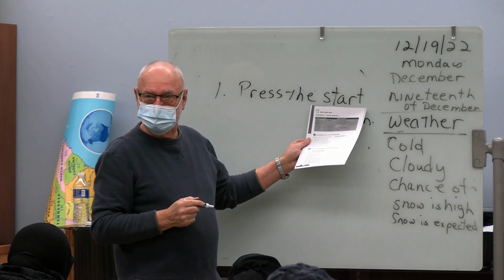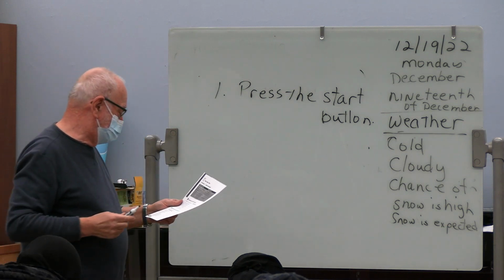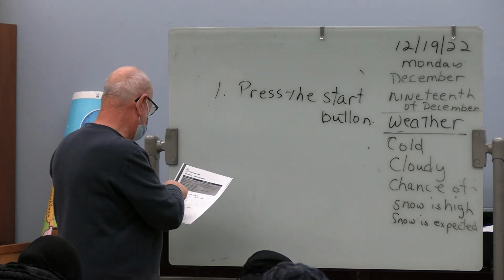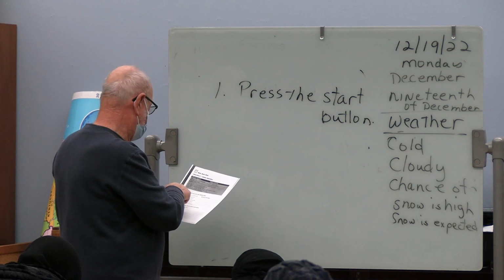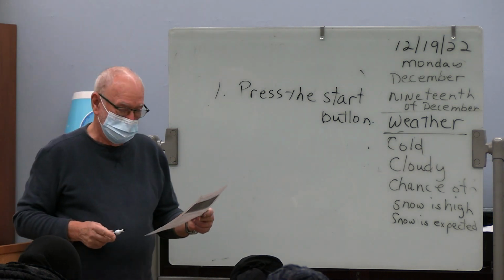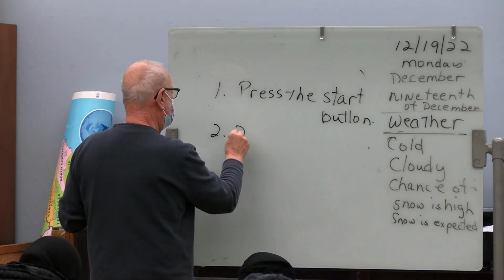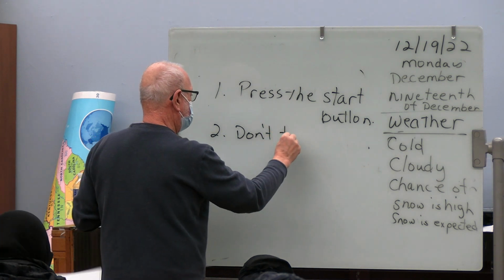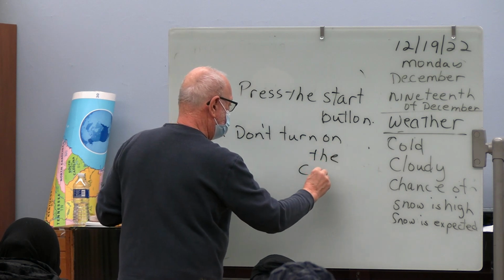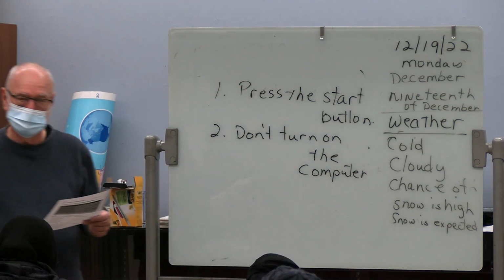Notice this is an adjective telling about which button? The start button. And number two. Tell me not to turn off the computer. Number two. Tell me not to turn off the computer. Don't turn off the computer.